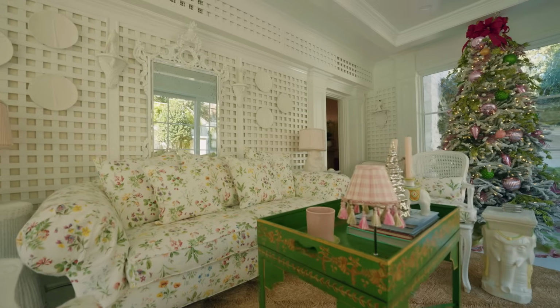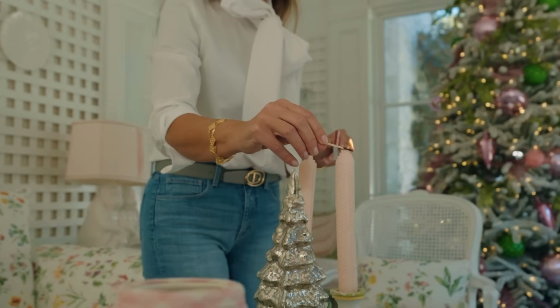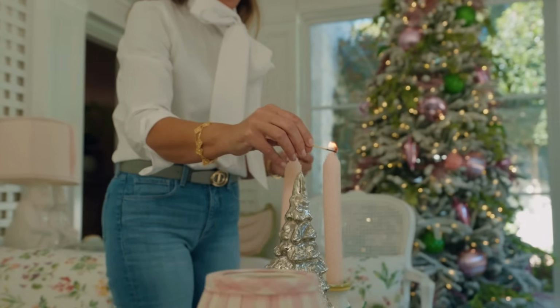You'll see in a little bit, I have a game table that I had made. I do like to, if I can't find something I like, have something custom made. And so I had the table made in a Greek key pattern to pay homage to my culture. My mother is Greek, and you'll see that sort of throughout the house.